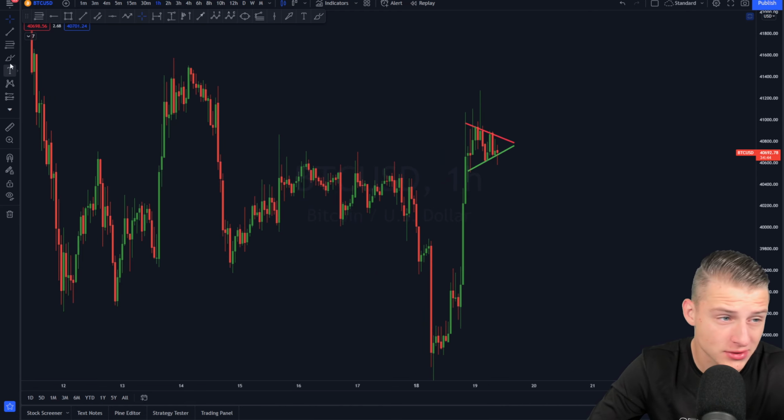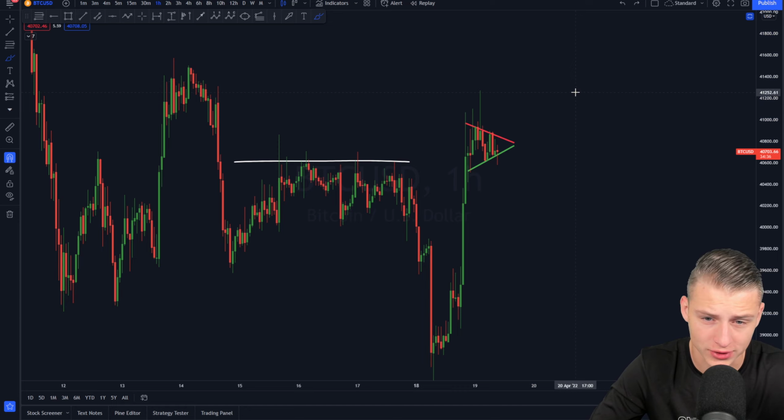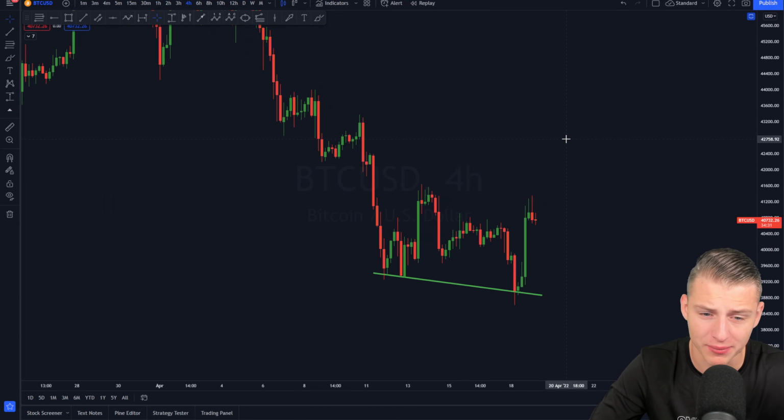And the 1 hour time frame also formed a higher high than the previous highs over here, really confirming that we are right now looking at an uptrend, and that we're looking for higher highs to get created on this market. So I am actually pretty excited if you would ask me about the immediate short term.